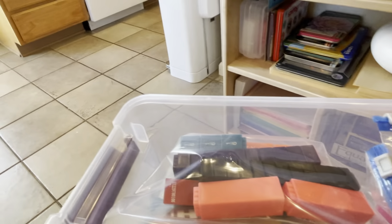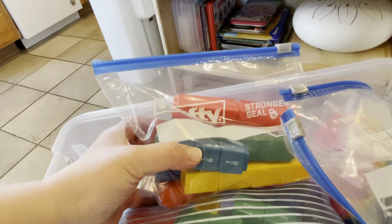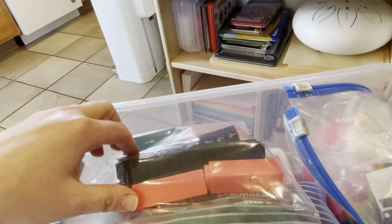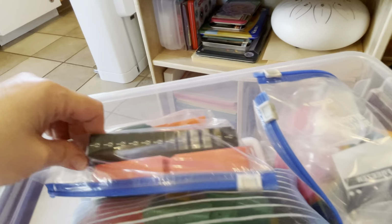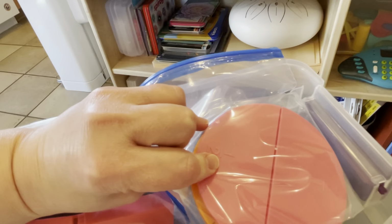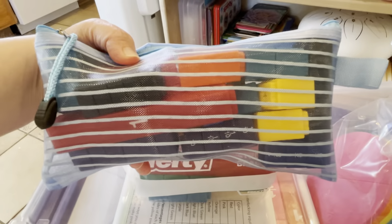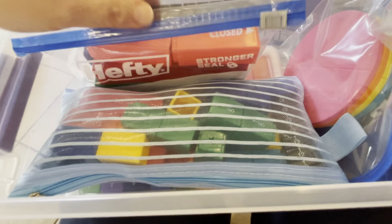So these are all of our fraction items. They're just sort of interlocking cubes, and they're all different. They have different fractions on them. These are circle ones, again with the fractions printed on there. This is another set of the cubes. They're like Unifix type cubes, if you're familiar with those. And then yet another set.